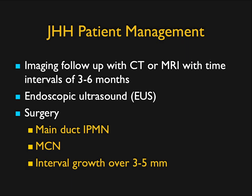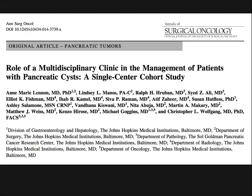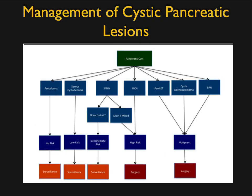So in terms of Hopkins, what we do is imaging and follow-up with CT or MR at 3 to 6 months. We use EUS initially, and surgery for typical reasons: main duct IPMN, mucinous cystic neoplasm, or imaging growth over 5 millimeters, or 3 to 5 in a year. Now, we have a multidisciplinary conference, and we do find that works well. We're all in the same boat. We discuss as a group the difficult cases. We have an algorithm, and you can see our recommendations differ. Sometimes we're more aggressive, sometimes we're less aggressive than the referring site where patients have come from.